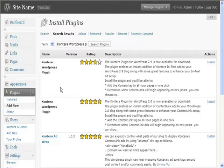Now, the next plugin I want to show you is called the Kontera WordPress plugin. You can see here there are two versions for different versions of WordPress, so check your version of WordPress and install the right one. What this does is it provides Kontera adverts, so it's Kontera in-text ads to your posts.